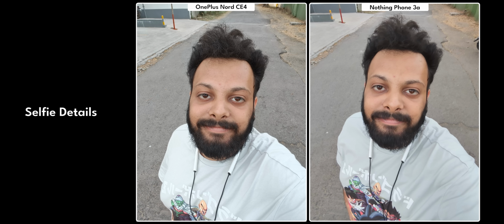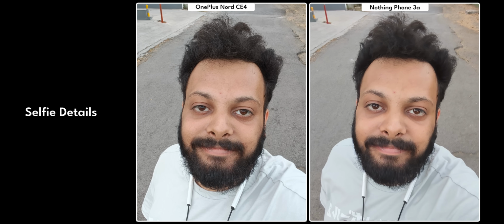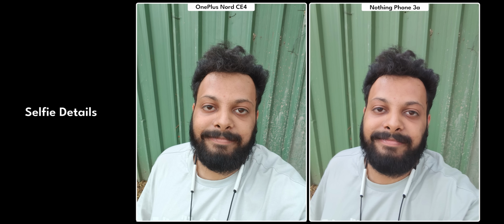The one problem with the Phone 3A is the selfie camera, because the sensor is actually not very good, because the Nord CE4 selfies are better than the Phone 3A's. So in most of the situations that we shot selfies with, we actually prefer the Nord CE4 over the Phone 3A, because you get better skin tones, you get more details. Yeah, so it's just better.